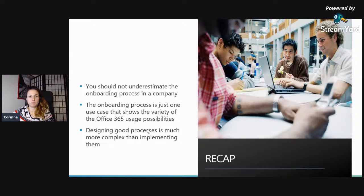A short recap. Like I said at the beginning, you shouldn't underestimate the onboarding process in a company because it's really, really important. The onboarding process I've shown you today is just one process, one use case that uses a lot of tools from the Microsoft 365 ecosystem. So you have so many options to implement your solutions and your processes. And like I've also said before, it's much more difficult to design good, complex processes than to implement them, because if you know what you want, the implementation is easy. So just think about it. Maybe in 2021, you want to start with implementing a new process like the onboarding process in your company, and get the best out of the power of Microsoft 365.